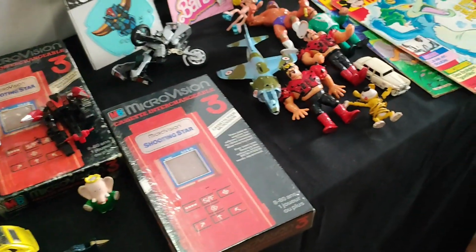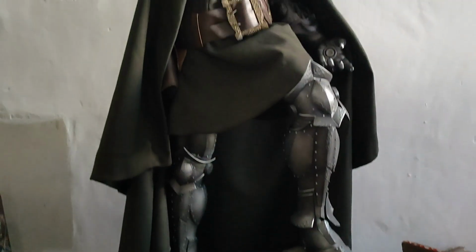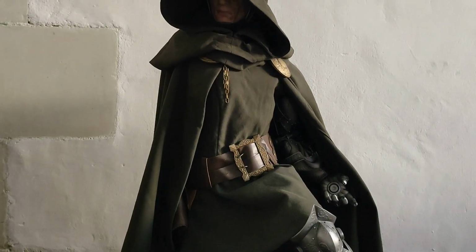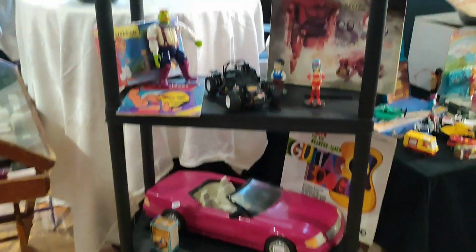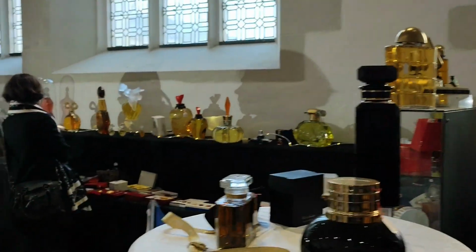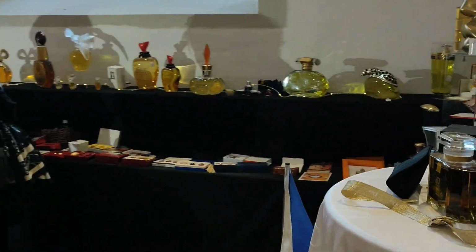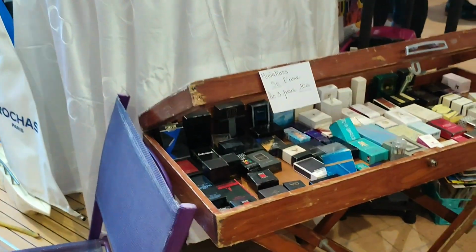Some of this must have been just French. We didn't recognise it. That doesn't seem very retro. The size of those perfume bottles, they're obviously ex-display. Imagine trying to pick one up and spraying yourself with perfume.